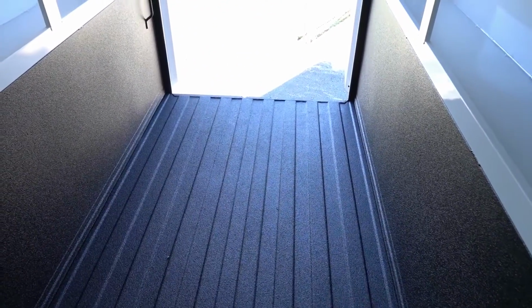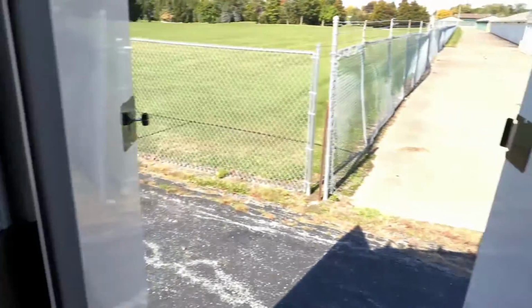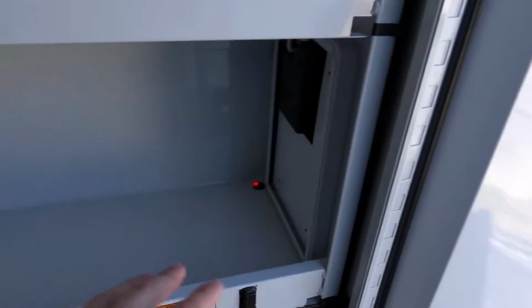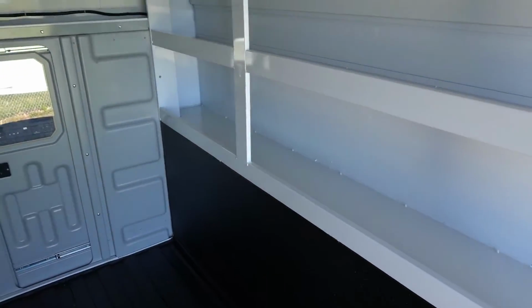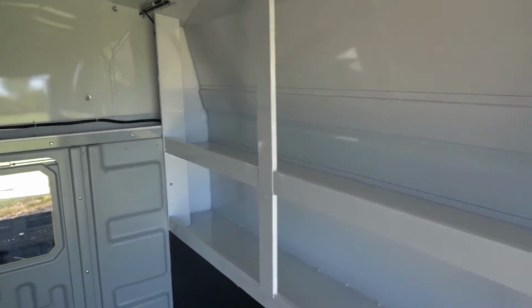I would estimate this to be maybe close to 4 feet wide here, maybe a hair wider. But these are the shelves I was talking about, as far as those access doors on either side of the taillights. So you can keep any long pipes or anything in there. And there's also a secondary one right above it, but you cannot access that from the outside like you can the lower section. So yeah, this is a very neat bed.